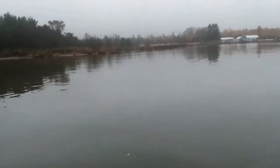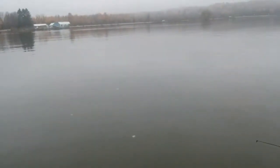So now we're just trolling around here a bit with the electric motor and doing some casting. So I guess we're not trolling, but yeah, we're gonna see if there's some fish around here.